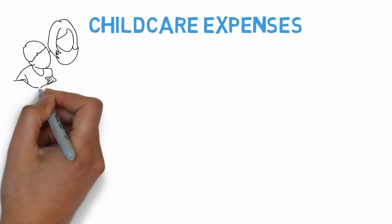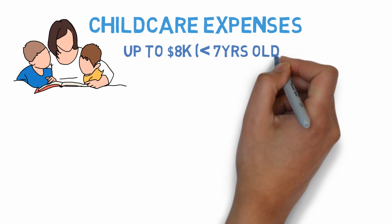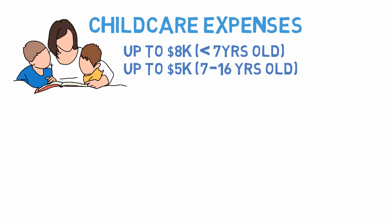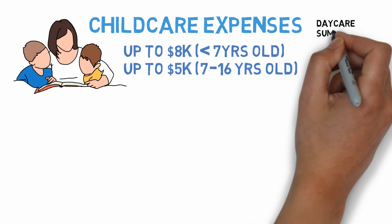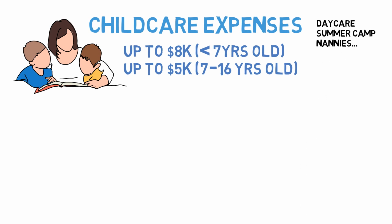The fourth benefit to generate more tax return is for those with children, allowing you to claim up to $8,000 for kids under 7 years old and up to $5,000 for kids between 7 to 16 years old. Childcare expenses eligible to claim include daycare, summer camp, nannies, and etc. Be sure to save these receipts throughout the year.